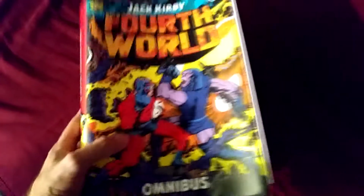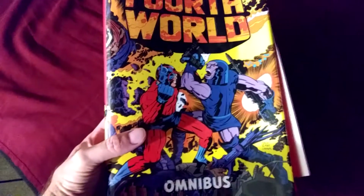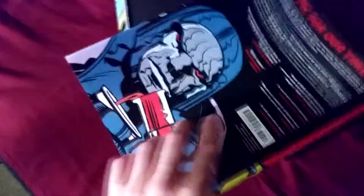In case you're wondering how the book looks, this is the dust jacket. It's a terrible cover. This is just terrible. The back looks pretty cool though. I like this whole thing going on here with this guy. If you're curious about this character, his name's Darkseid, and I heard this is where you would read him. This is where you would start.